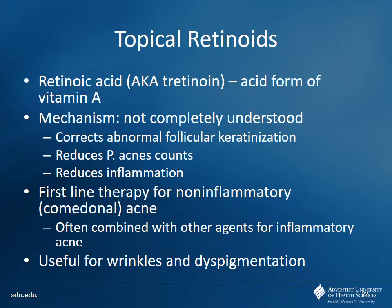the mechanism, again, is not completely understood, but what it's thought to do is help with abnormal follicular keratinization, so it can help with comedone formation, help reduce some of the bacterial counts, and also reduce some of the inflammation. Typically this will end up being first line for non-inflammatory acne, and you'll often see it combined with other agents as well. We're going to see a lot of other products that are derivatives of it. Also, it can be useful for things like wrinkles and dyspigmentation as well.